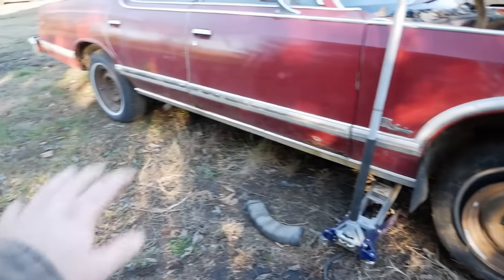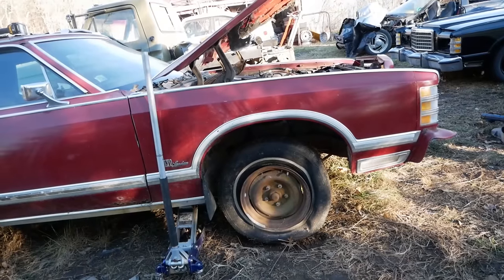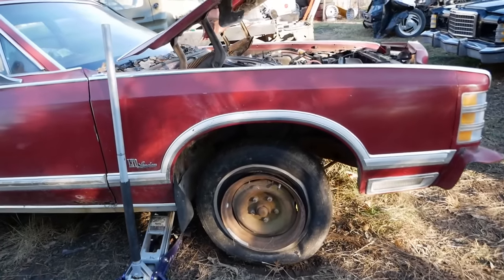I'm gonna try to swap this wheel and tire off of here. Get her so she'll roll, maybe. It's so muddy out here, I don't want to try driving on a flat. Let me just take that off. I got some tires off of that gold LTD to put on here.